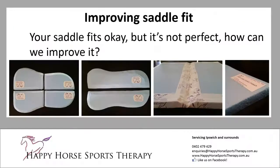Okay. All right. So, improving saddle fit. If you've looked at your saddle and you think it fits okay, but it's not perfect, how can we improve it? Now, there's a caveat to this because sometimes a saddle, regardless of what we do to it or put under it or how we change it, it's still just not going to fit. An example is if it is physically too long for the horse's back. So a massive western saddle on a short-backed quarter horse is a very good example of this.